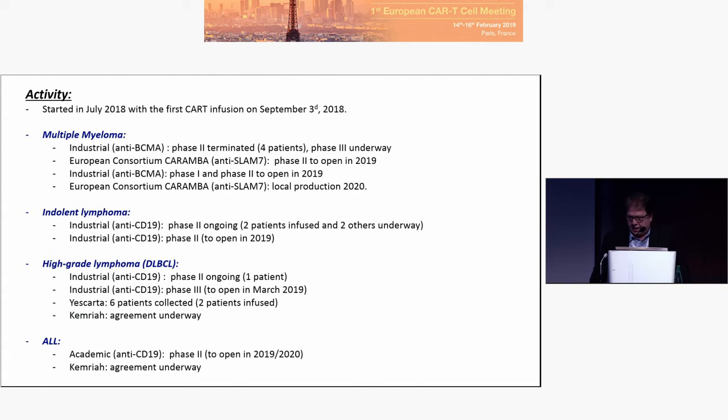For multiple myeloma, we had an industrial BCMA phase 2, which terminated. We included 4 patients. We are part of the Carramba consortium, as Michael said. And industrial BCMA phase 1 and 2 are about to open. And we hope to be part of the second phase of the Carramba consortium to be able to produce CAR-T locally. And for indolent lymphoma, we have 2 protocols, 1 open. We have already included 2 patients and 2 are underway. And the other protocol will open shortly.